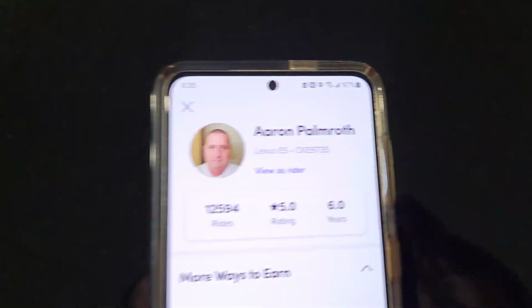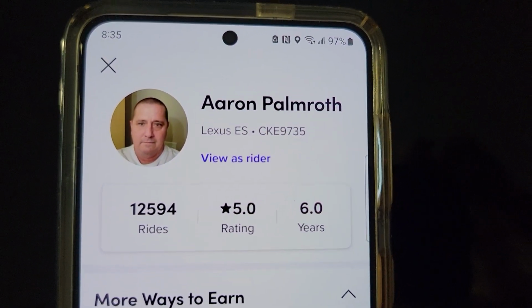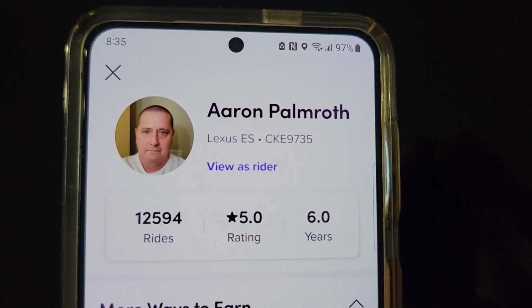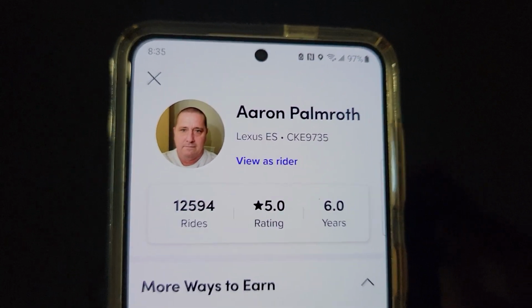Let me show you. There's my Lyft stats. I have over 13,000 rides on Uber, so I have a total of 26,000 rides given. But the point about this Lexus is that it would be a huge ripoff to replace this. It would already need to be replaced. The miles would be like 380,000 right now if I continued to do rides.